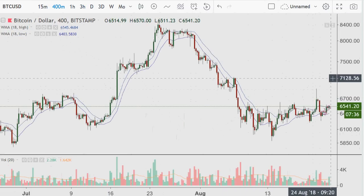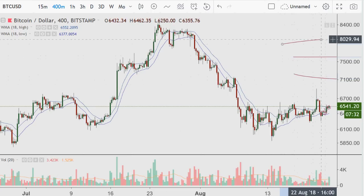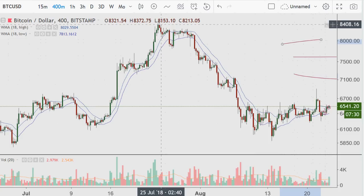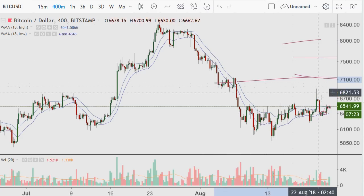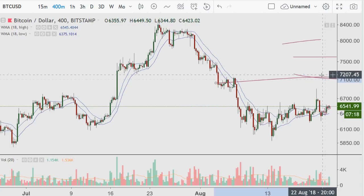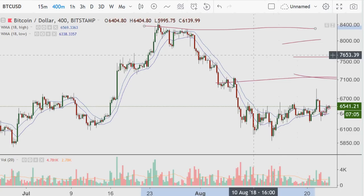And using the 400 minute, if it resolves itself to the upside, we're going to be talking about filling and retracing this move from the previous high of 8,400. So filling some of this empty space, coming up to 7,000. That would be the minimum of a leg higher you'd be looking to go towards. And then after that, who knows how much more it's able to retrace. And if it can get a full retracement, thus get back to these highs, then we can start to talk about more of a long term and a correctionary move on its bear market.